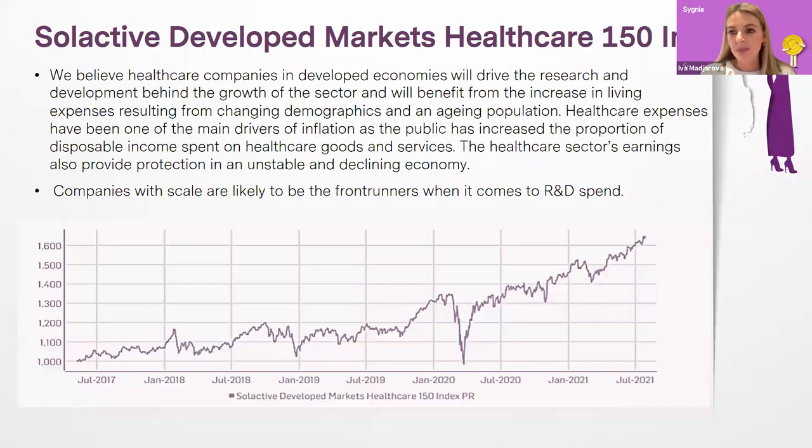Why did we choose this index? We wanted the focus to be on developed markets. We truly believe that it is the healthcare companies in the developed economies that will drive the research and development behind the growth in the sector.